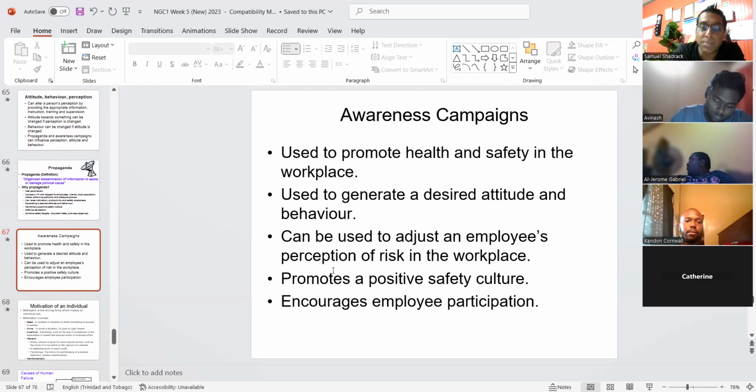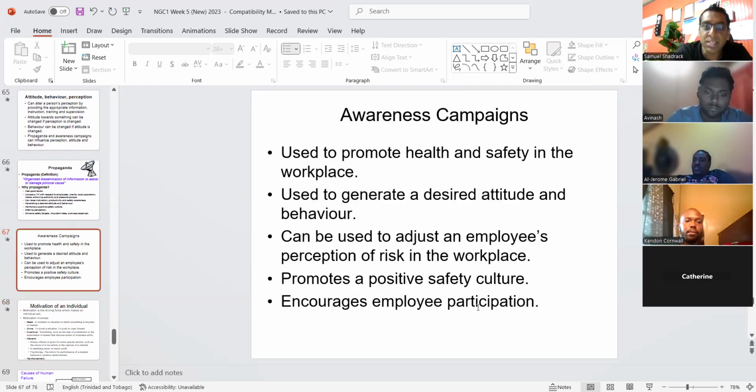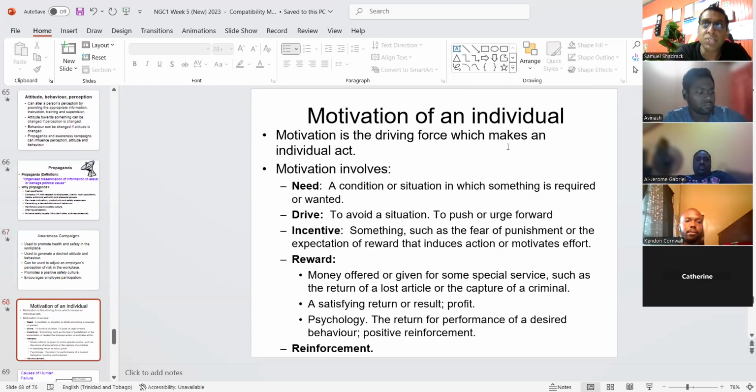All of this would be a knock-on effect. Employee participation is a knock-on effect if you change a person's perception. One of the ways they do it in a safety week, or awareness campaigns, is we try to figure out what everybody wants. You figure out what somebody wants. And I suppose maybe society does this too, if you really think about it.